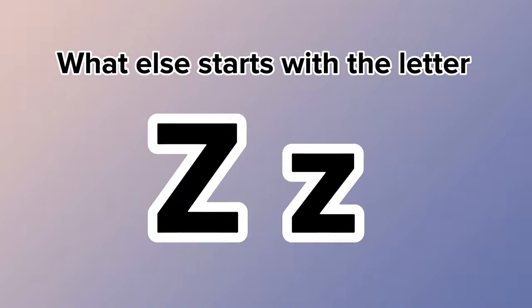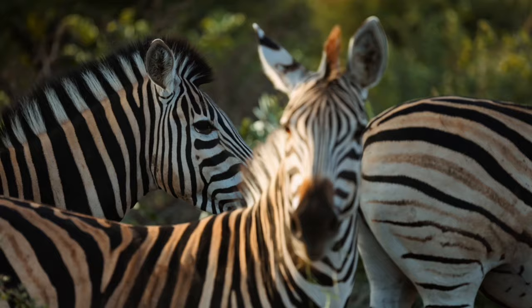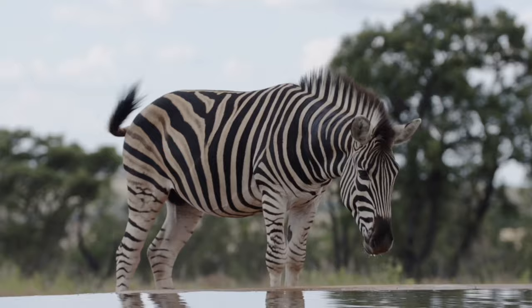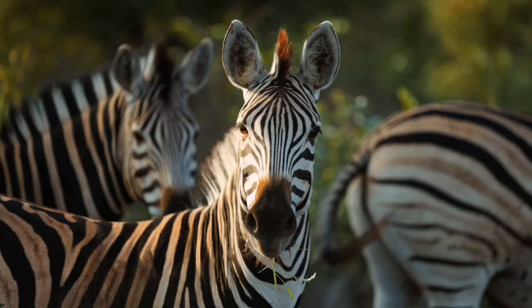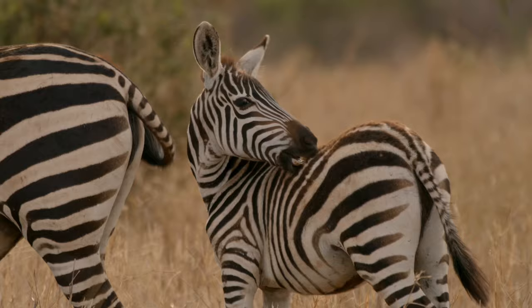What else starts with the letter Z? Z is for zebra. Zebras have black and white stripes. They spend most of their days eating grass. A group of zebras is called a dazzle. And a baby zebra is called a foal.